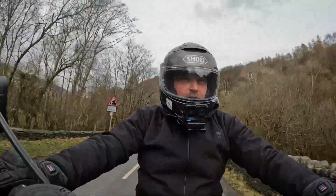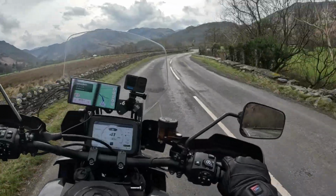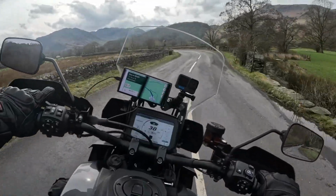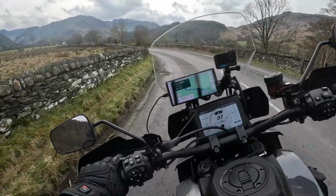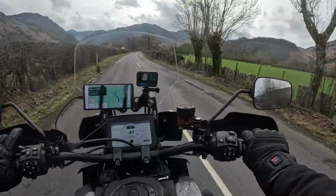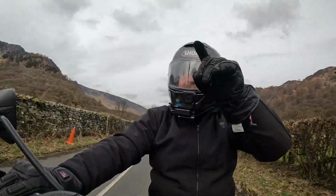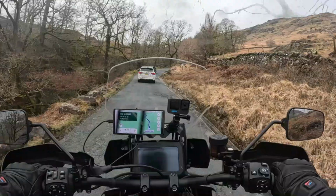So we're on the valley floor now, and the Borrowdale Valley I have done before, because if I remember right, it was along here that I rode on to get the footage of my Sickness friends on their Sportster coming down over Honister Pass, which, I believe, is through that section there.